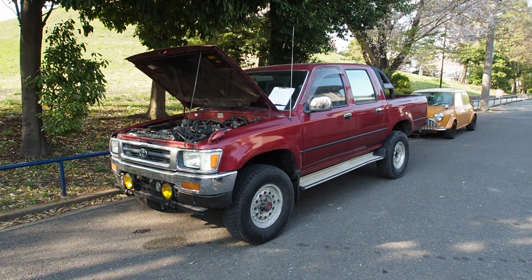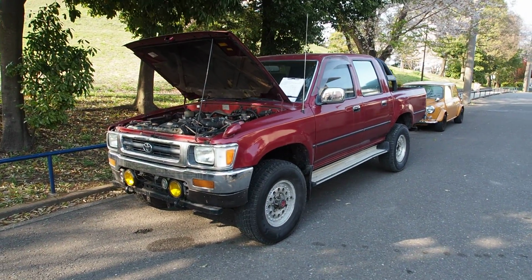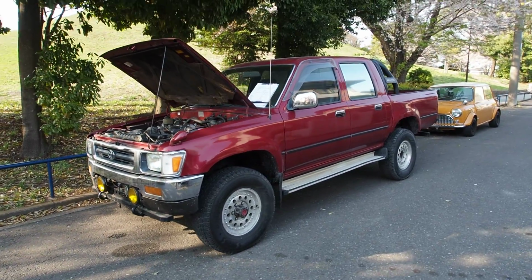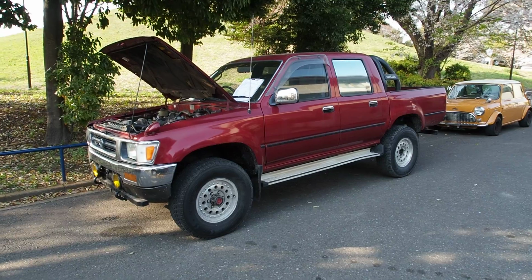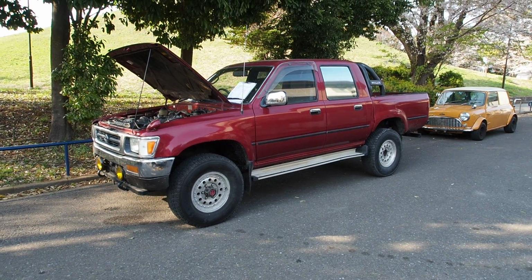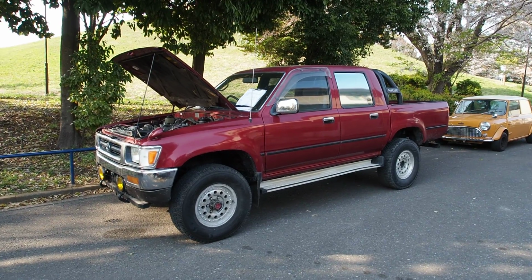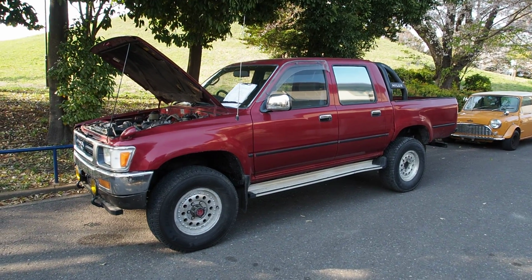Hey guys, this is Derek here from Pacific Coast Auto, and we're looking at a 1991 Toyota Hilux pickup truck. This vehicle was bought from auction. It's going to be going over to the USA. These vehicles are really popular for us to get inquiries about, but we don't sell too many of them because they tend to be quite pricey.